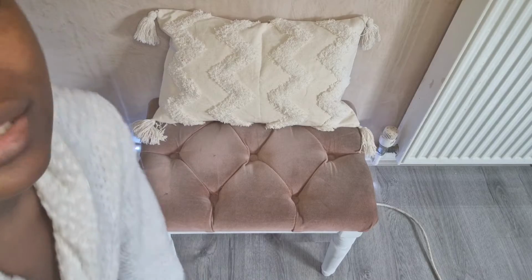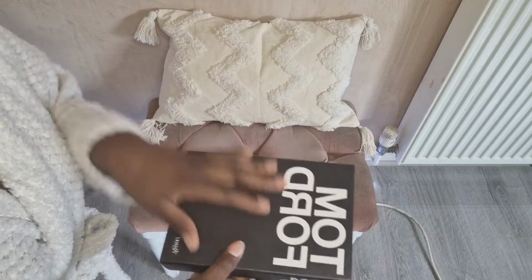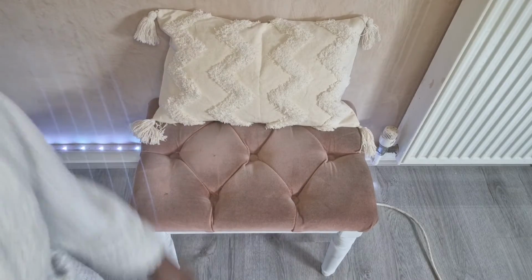And also you can get the ones that you can actually open, and you can store your remote or anything that you have on your coffee table inside the book.